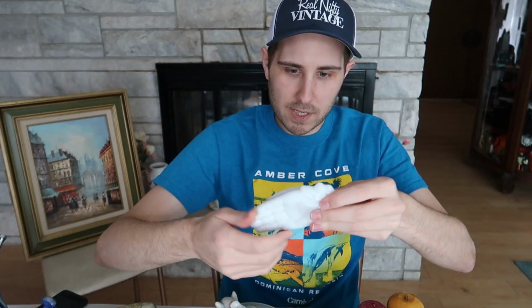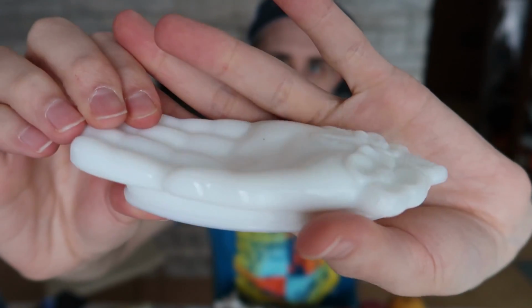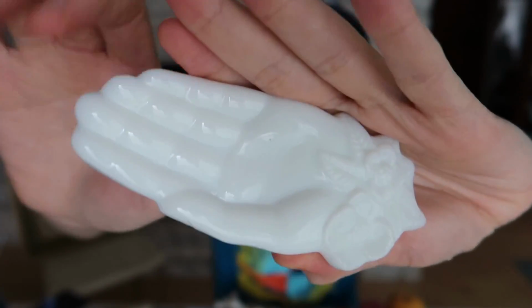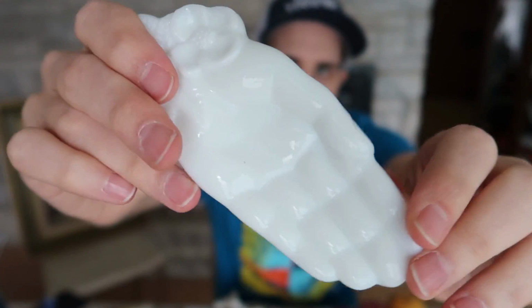The other Avon item is this little hand here. Open hand trinket dish. Westmoreland is the big name for these. They're the old antique ones, if you ever see those.